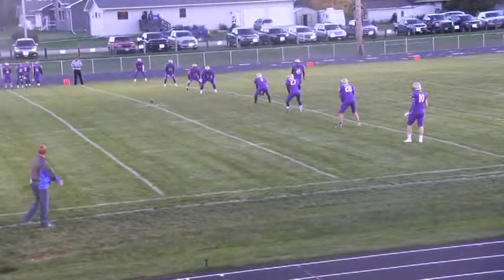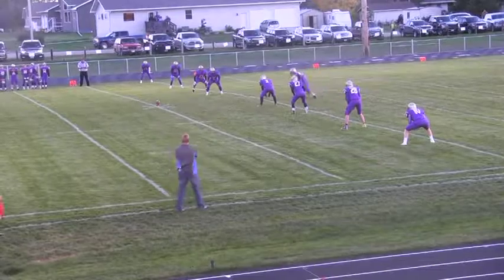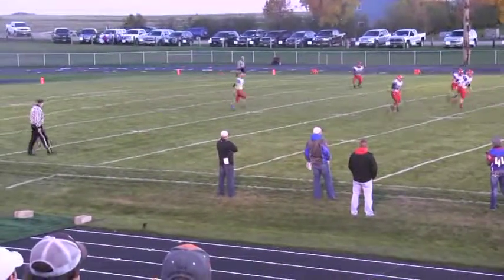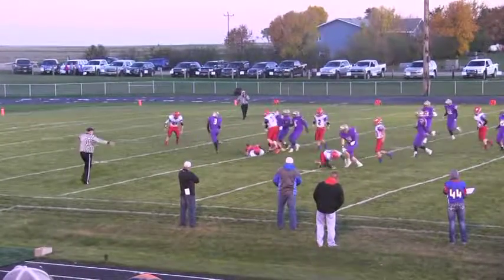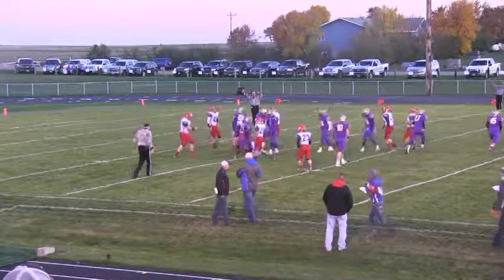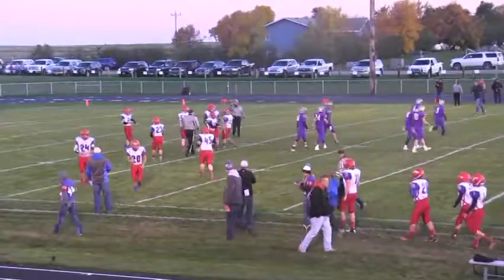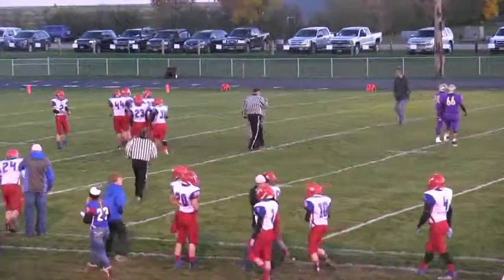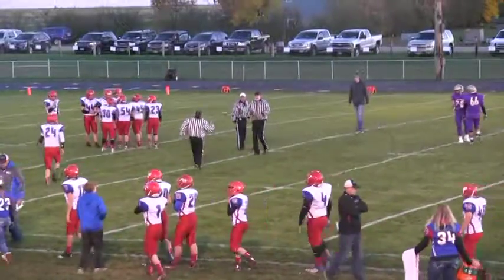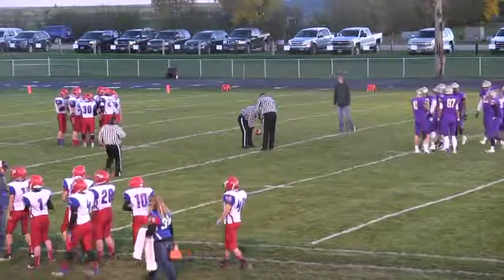Set to kick off here in Oneida between the Sully Buttes Chargers and the Patriots. Chargers won the toss and deferred, and the Patriots chose to receive. Berger kicking off, fielding it is Hofer at about the 10, and he's tripped up and goes down at the 24, 25-yard line. Ty Hofer was about a 15-yard return on that. And that's unofficial.